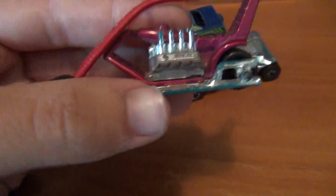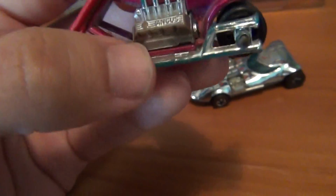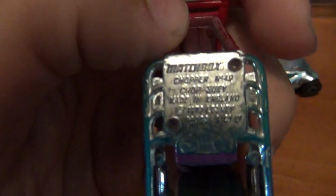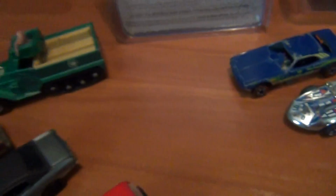Got a little motorbike for Dad. I think it's missing something on the front there, unfortunately, but nevertheless, still pretty cool. I reckon I got it for pretty cheap. One of the old made in England ones, the old Lesneys. Very cool, very nice. Not like the Rumblers. It's certainly a lot different to the Rumblers.